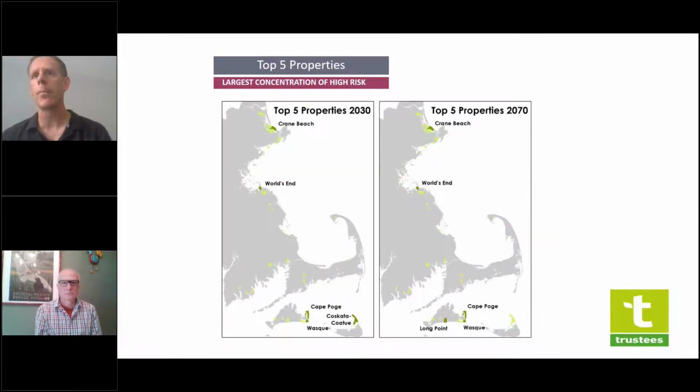When we looked at all of our properties, we saw that we had these top 5, and in the North Shore, Crane Beach and the Great Marsh were in the top 5 properties at risk for major sea level rise and storm surge impacts, as well as our island properties in the Vineyard and Nantucket over here. So these became the focus of a coastal strategy, and Hillary mentioned that we are now looking at a coastal strategy across our properties.